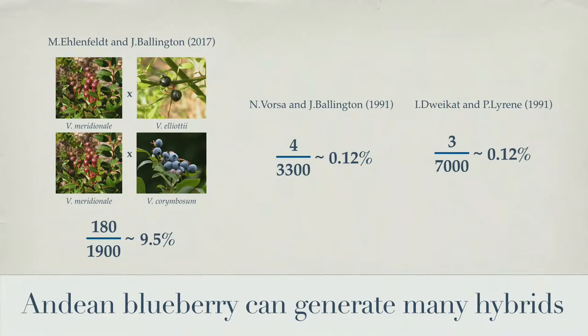And so Mark Ehlenfeld and Jim Ballington, the first thing they figured out is that the Andean blueberry can generate many hybrids. Generally speaking, in previous attempts throughout the years, you can see that the frequency of getting a hybrid by an interspecific cross is very low. I mean, four hybrids in 3,300 crosses. Those are pretty slim odds. And with Vaccinium meridionale, they were able to get way better odds, 190 out of 1,900.